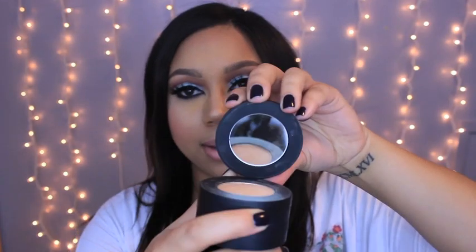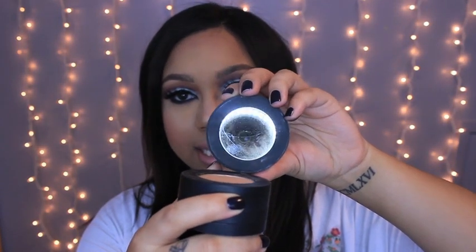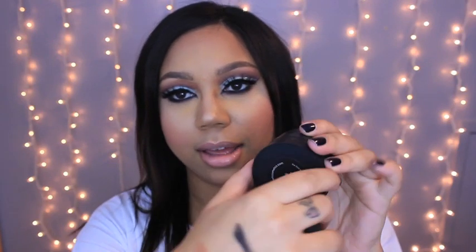For reference, each of the shadow stacks comes with a cover that says Melt, and it's a mirror. So, hi. It's a mirror, and then each shadow has the name right underneath it. So you always know which shadow you're grabbing or reaching for.